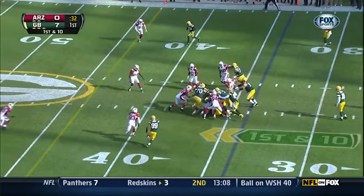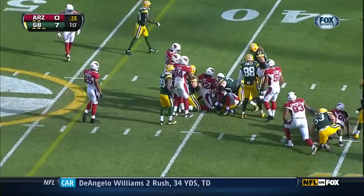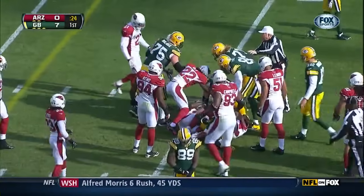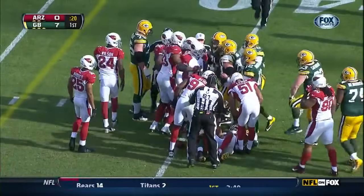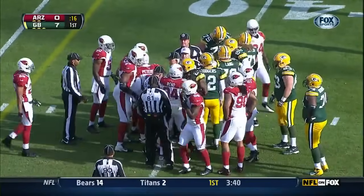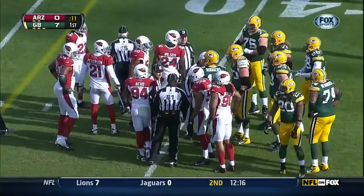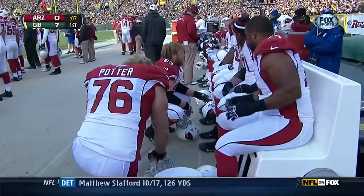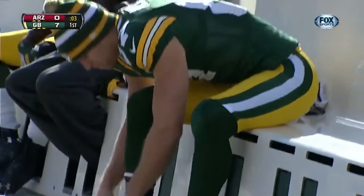Now they do hand it off. And a nice run by Alex Green out to the 40. Picked up six. Darnell Washington, who has been quiet so far, there to make the stop, and that should do it for the first quarter here in Green Bay. A little shoving after the play, and with the lead and the football, the Packers will start the second quarter with the ball at their own 40. Take a break, come back, quarter number two.